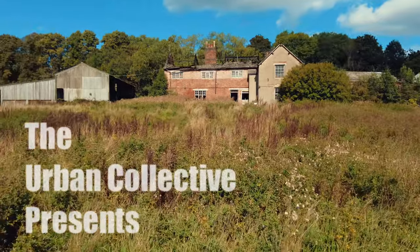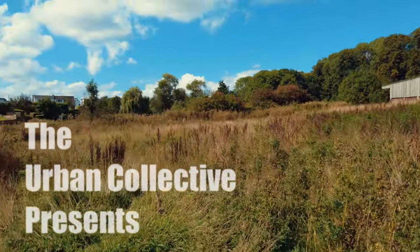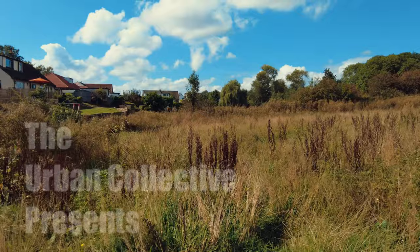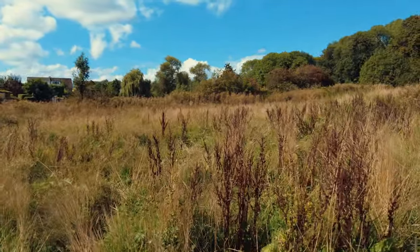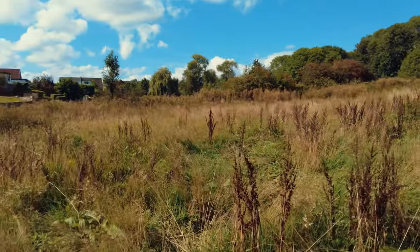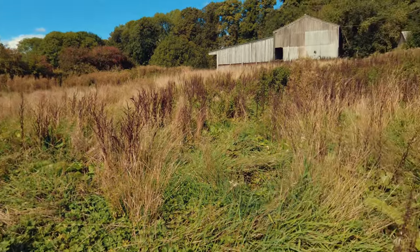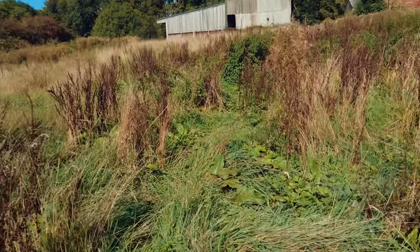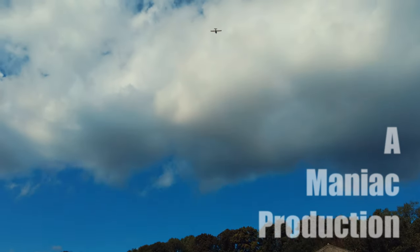It looks lethal though, guys, so if it looks too dodgy, it is too dodgy. We're not going to take any stupid risks. We just want to show you what remains, really, before it ends up getting demolished, which is inevitable.